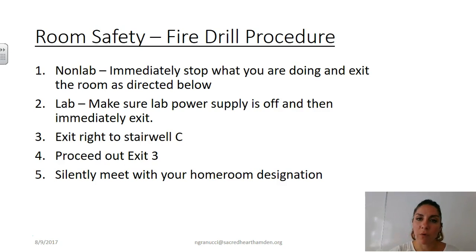If you are doing a lab, just make sure that if you're using any electrical work, the power supply is off. Whether it's a drill or a real fire, it's good to make sure that we don't leave any equipment on that we don't need. It will be a simple turn off button, so please turn off the power supply. You don't need to unplug it, just off. And then immediately go down. If it's any other lab, you can leave the equipment as is.